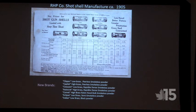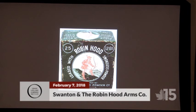So these are some of the products here. So there you can see Robin Hood a little bit better.